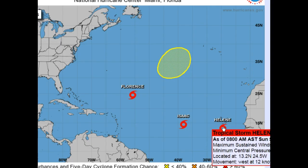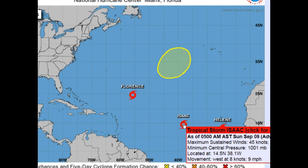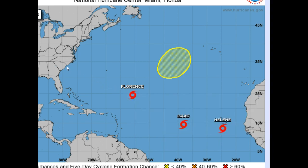Once again, the latest on Helene. This is a tropical storm. We have a tropical storm Isaac. I think it just became a hurricane. And then we have Florence, which is either a tropical storm or now a hurricane, Category 1. And it's projected to power up to a Category 3-4.